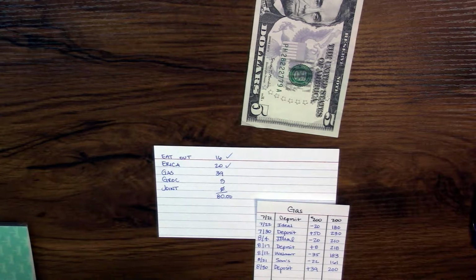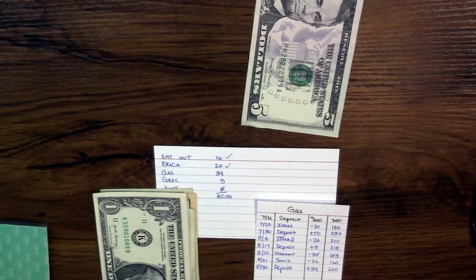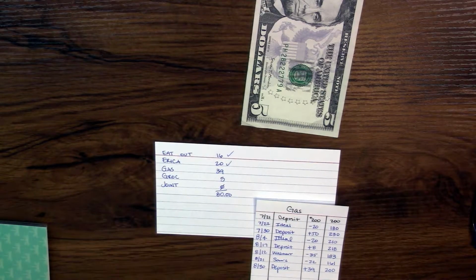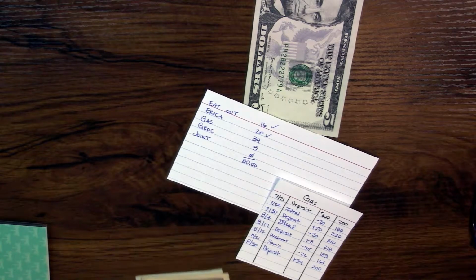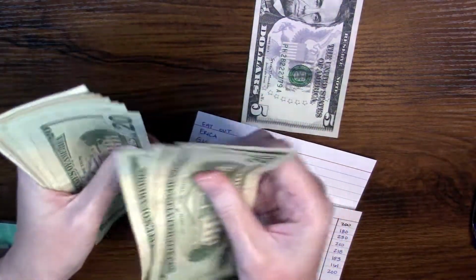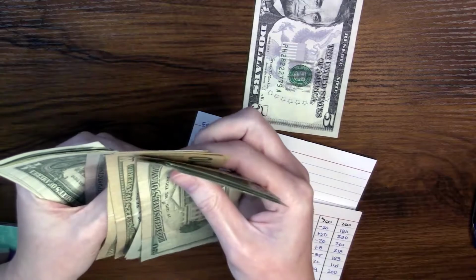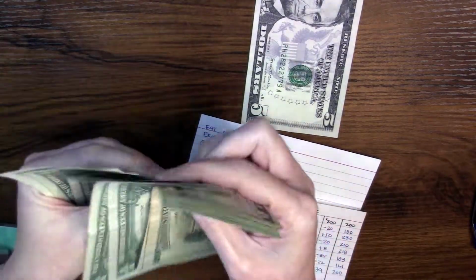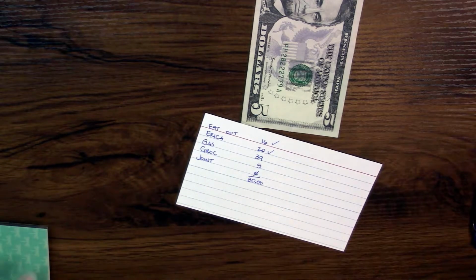20, 35. Oh, I've already counted that. Let me actually get out my cash here. And 5 and 10. And then the 20. Okay, so we should have $200. I've got 20, 40, 60, 80, 1, 20, 40, 60, 70, 80, 90, 5, 96, 97, 98, 99, 200. Okay, perfect.